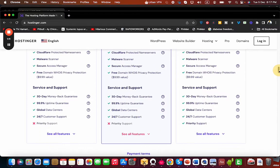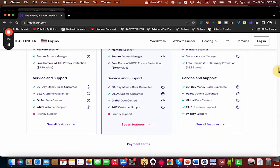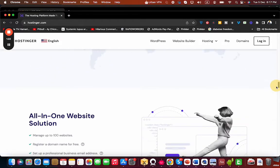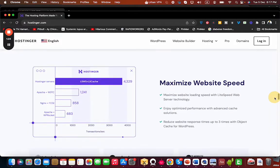And all of the plans have a 30 days money back guarantee and a 99.9% uptime guarantee. You also have access to global data centers, like you can host your website in USA, UK, France, India, Singapore, Brazil, Lithuania, and Netherlands. So you have ample options to choose from. They also provide maximized website speed with the LiteSpeed web server technology. They are at least 3 times faster if you compare them with their competitors.